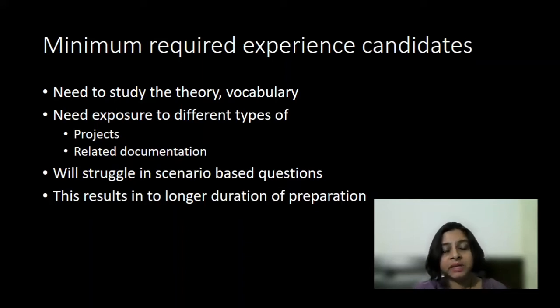And next is related documents. There are various documents related to project management, like a project charter, a project plan, contracts, SOW, MSAs, etc. Those you can get organically within your organization. How to get it, we will discuss later.